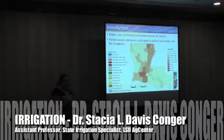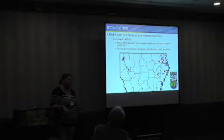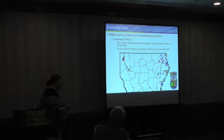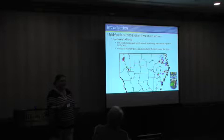Now, I'm one person. I have responsibilities for the whole state. I can't do everything. So I focus on corn, cotton, and soybean in this top V portion when I work with farmers. We've done a number of demonstrations over the last 4 or 5 years, primarily with soil moisture sensors, and we did that because the farmers were asking about it.